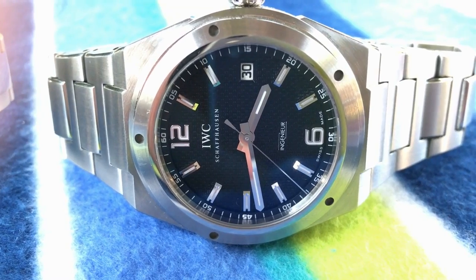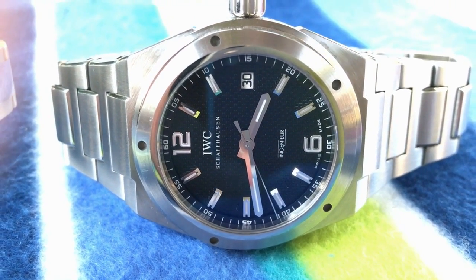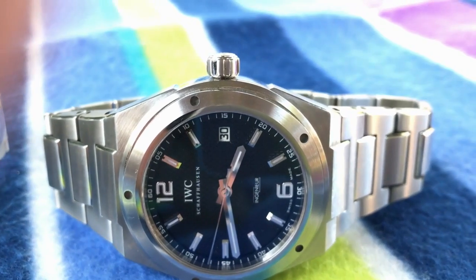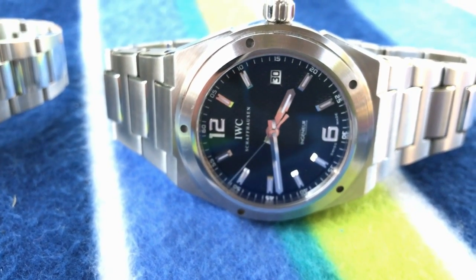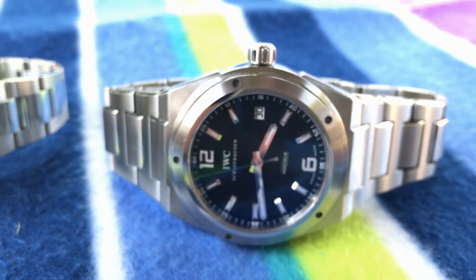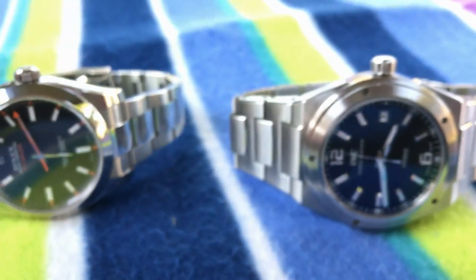Unfortunately, IWC's gotten a little bit off track in recent times. They've now relaunched the Ingenieur line as a motoring watch. That's right, they've released the IWC Ingenieur chronograph as more of a motoring ring-in, which is a shame because the engineering charm of the original Ingenieur was an anti-magnetic watch. That's always what it was. It was IWC's answer to the Milgauss. So I think they've gotten a little bit off track there.